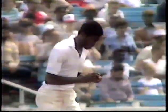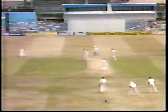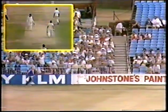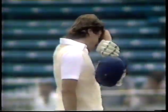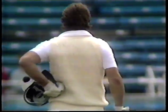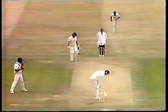This is Holding versus Lamb. That's gone through for 4. Good on drive, fairly through the bat at that one. And Lamb marches on to 76. Already made 2 very good hundreds.